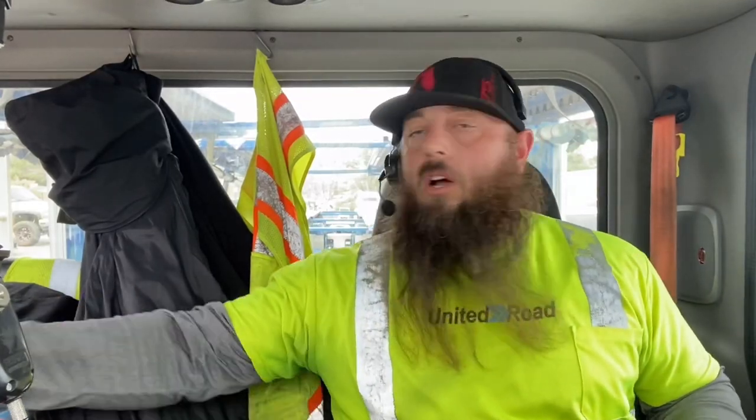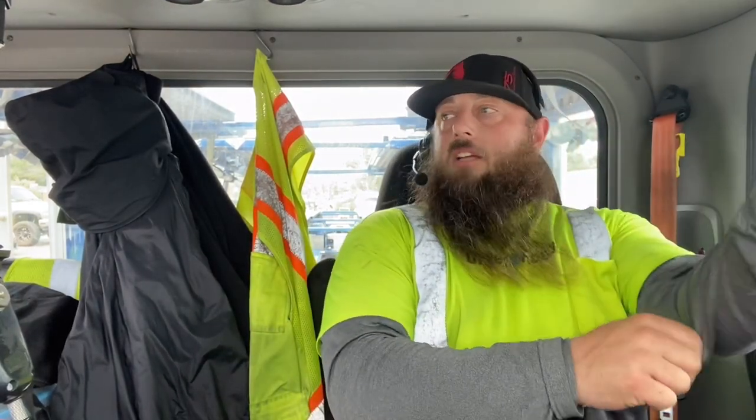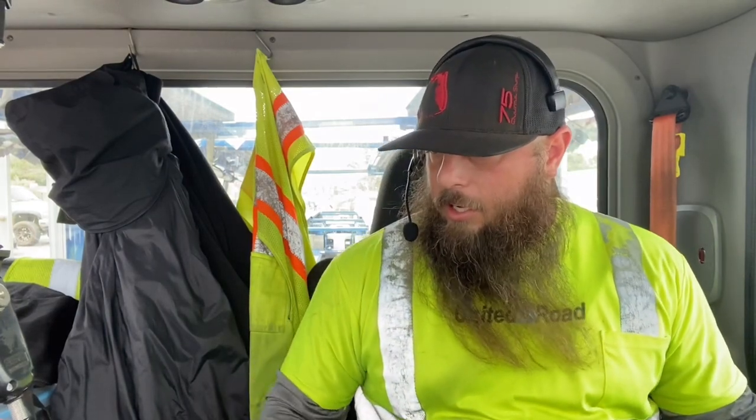Alright, we just got done unloading that one. I just checked my phone, and apparently they just upgraded my next load from a 9-car to a 10-car load, so we're going to haul 20 cars today. We're going to knock it out.